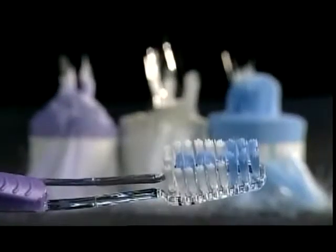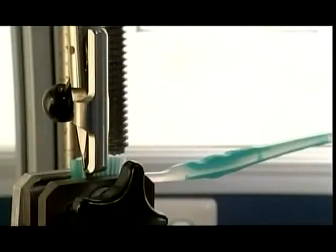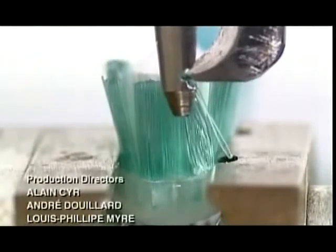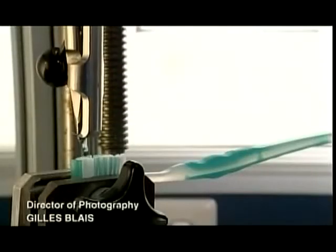Every so often, the factory pulls a toothbrush off the assembly line for a spot check. A robot arm tugs at the bristles to make sure they're secure enough. And if the brush passes the test, the rest of the production run is cleared for sale.